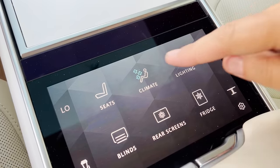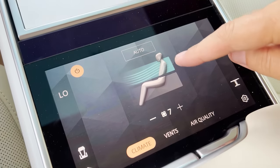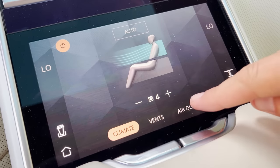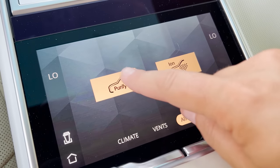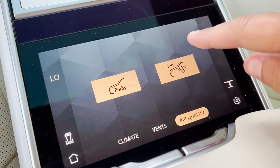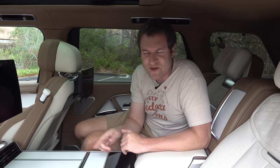Also controllable back here in the center screen is the climate control. No real surprise there, nothing too unusual, except that you can choose whether you want it to purify the air or not. That's selectable back here. Not sure why you wouldn't want that, but you have the option if you want. But beyond the rear center screen and all of its controllability, there is still more craziness back here.